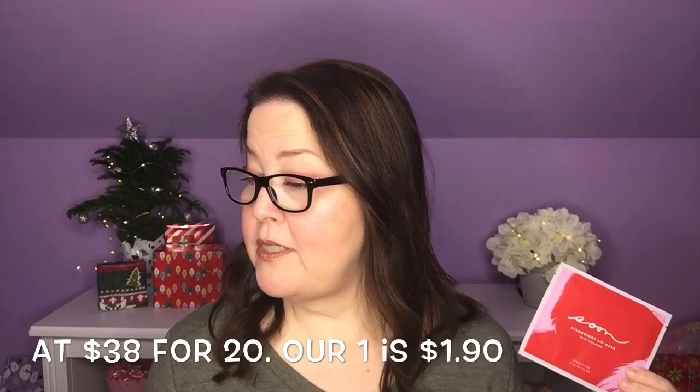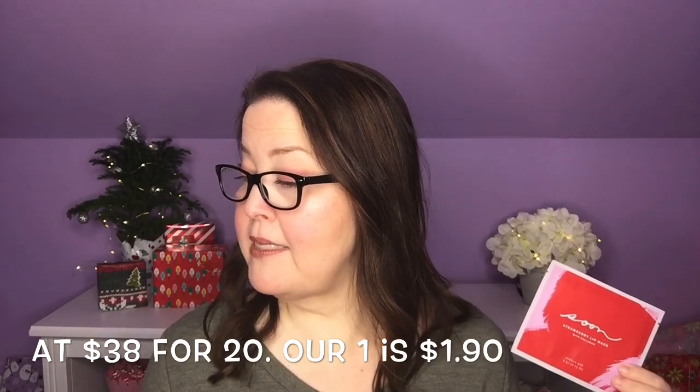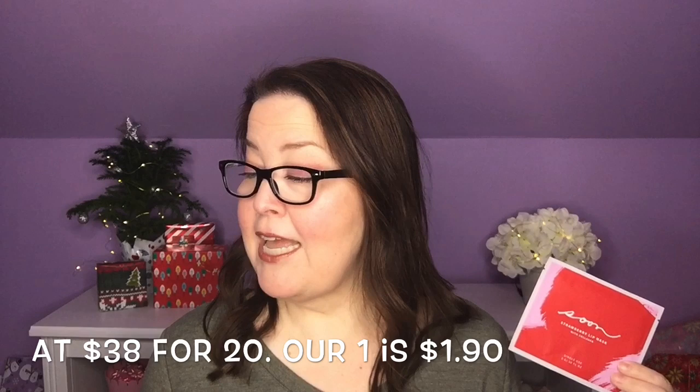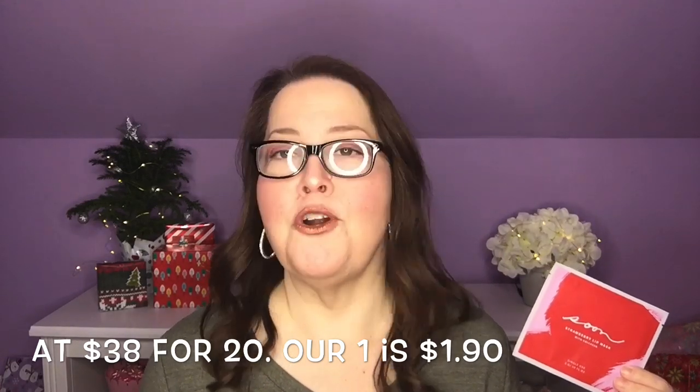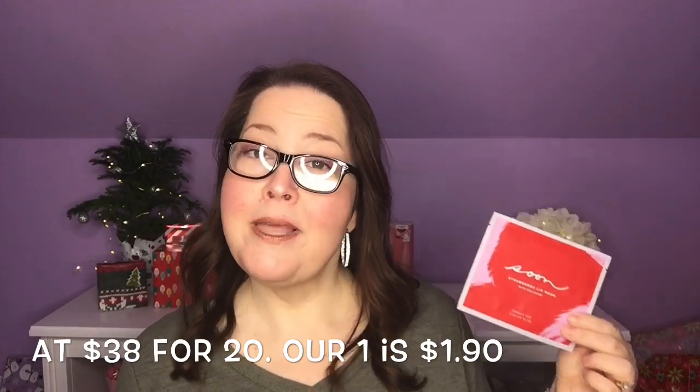Our paperwork says, kiss those dry lips goodbye with Soon Skincare Strawberry Lip Mask with Collagen. Formulated to help hydrate lips and leave your lips feeling refreshed like a juicy strawberry. Well, I hope that is indeed true.